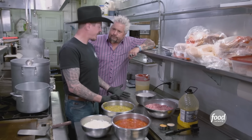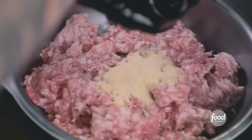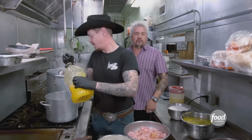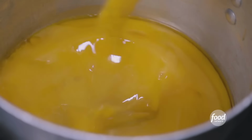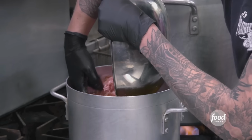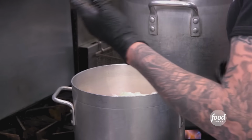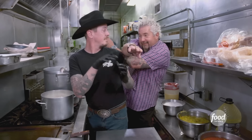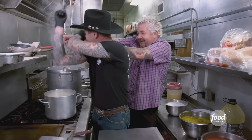What's the next step? We're gonna make our famous green chili. Start by seasoning the pork. Garlic powder and seasoned salt. Butter in our pot. Just a little bit of butter, just a touch of butter. So we got our ground pork, diced onions. Let this cook 15, 20 minutes. When we're done making this roux, we're gonna add it.